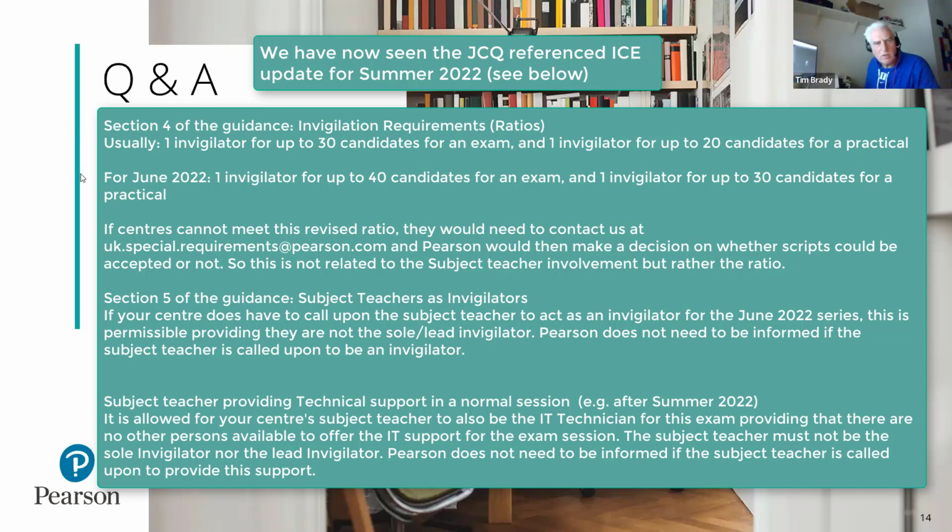Disallow the script? Yeah, disallow the script. So what does that mean? That's exams officer speak, I don't understand. Sorry. It means cancel the student's paper, basically. Oh, so you don't tell us ahead of time, you tell us afterwards. Yeah, but then you've got a discretion about whether you then invalidate our exam.